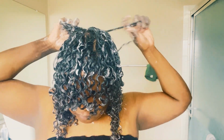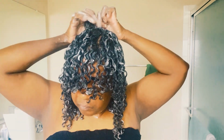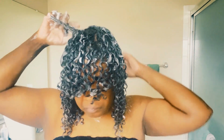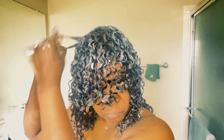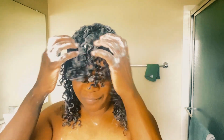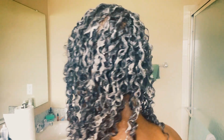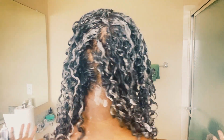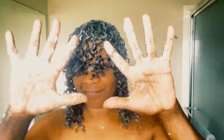Now, it takes my hair about 15 minutes for the mousse to totally absorb. In the summertime, it's great. In the winter time, I might have to sit in the dryer for a little while. But it takes about 15 minutes for my hair to absorb, and then it takes about an hour to dry. Now, the least amount of time that it takes me to do my hair, like when I take my time, it lasts longer. If I rush, it goes quicker.